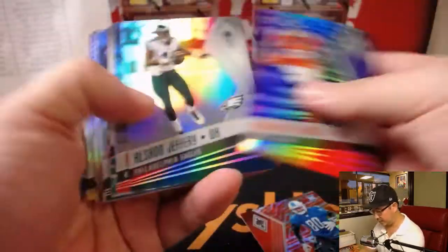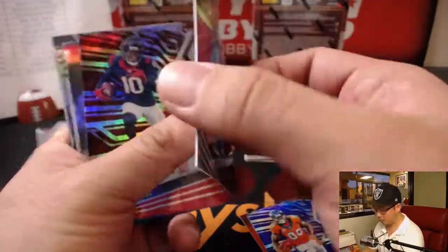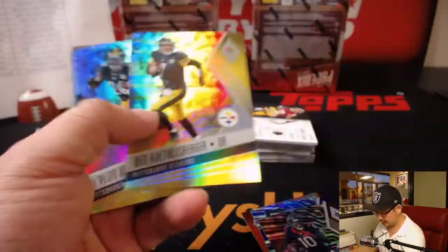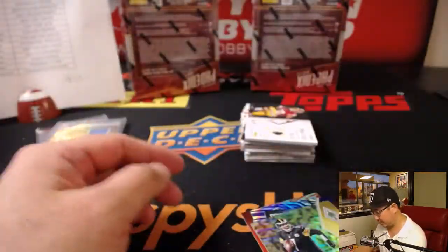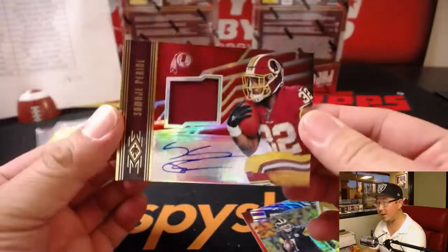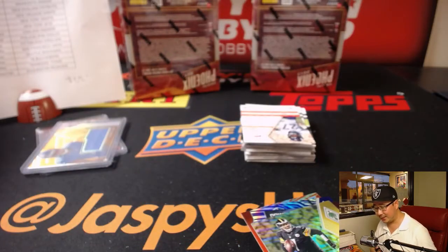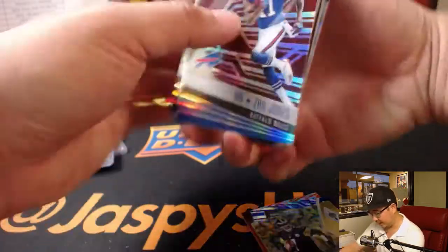So the Lions doing all right this break. Demaryius Thomas to 149. Luke Kuechly to 199. DeAndre Hopkins to 299. Big Ben, we'll see him tonight, at a 75. And more Samaje Perine. Wow. Look at that. Jersey auto Samaje Perine. That's like the third one for CO Turtle. Nice one. Good choice on the Redskins, Andrew.